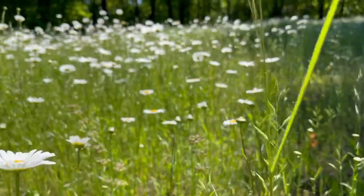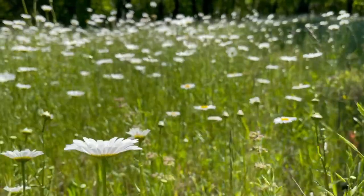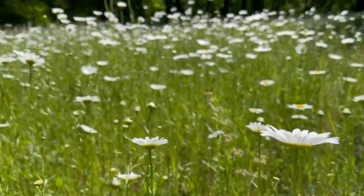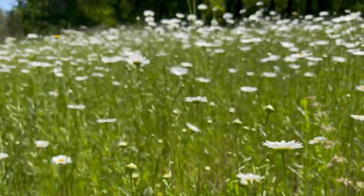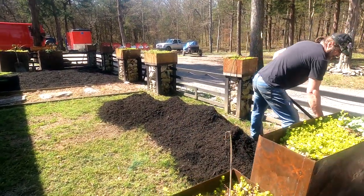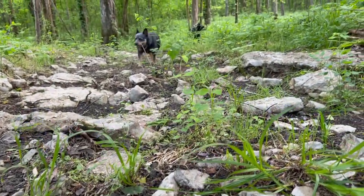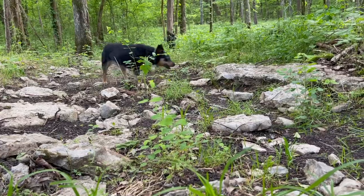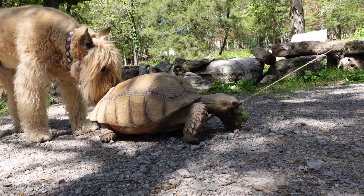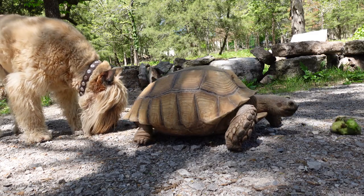Spring is here and in full bloom. We've been busy planting flowers and herbs and getting our yard ready for summer. Our fosters, Wade and Layla, are settling in nicely. We've also been moving our giant tortoises to their new habitats.